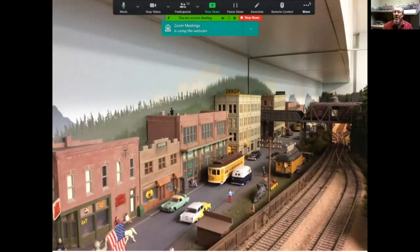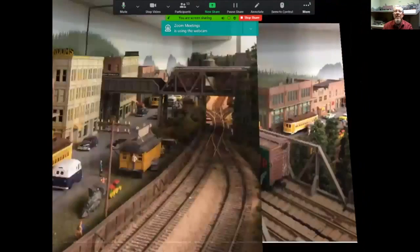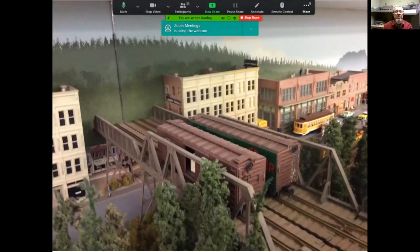And then here's the tunnel that goes through into the next room. There's a cutout here in the mirror so that the trains actually go through. Got a box car on the bridge here. One side's painted one color.